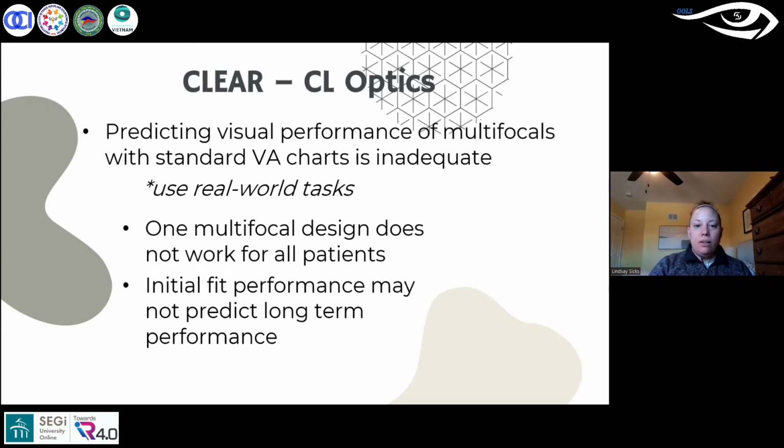The CLEAR report also confirmed for us, again, that the evidence shows not a single multifocal design works for all patients. This is why we have different multifocal designs. What doesn't work for one patient might work for another. And if your patient is not doing well in one design, they may find lots of success with an alternate design. And then also that our initial fit performance may not predict long-term performance.